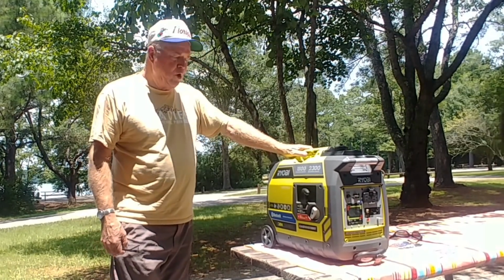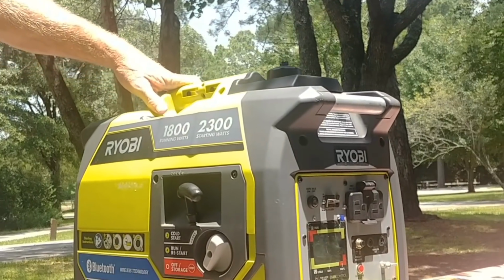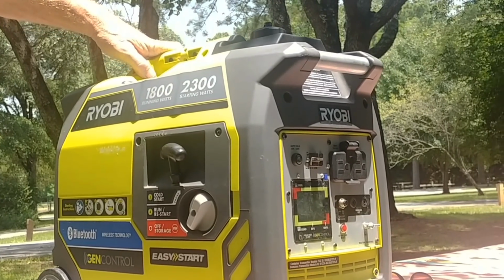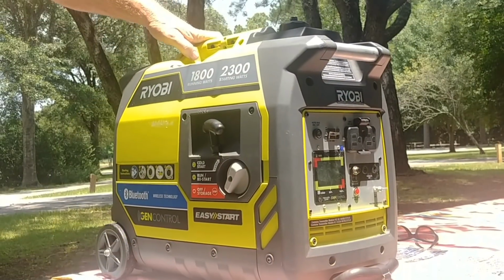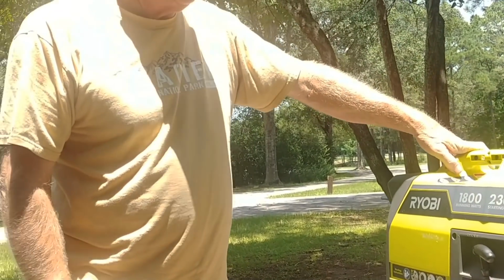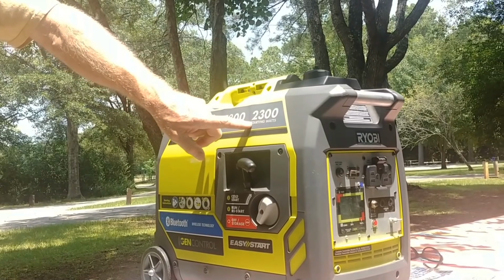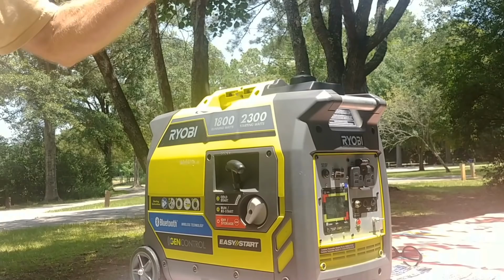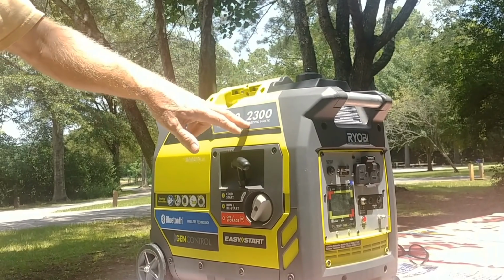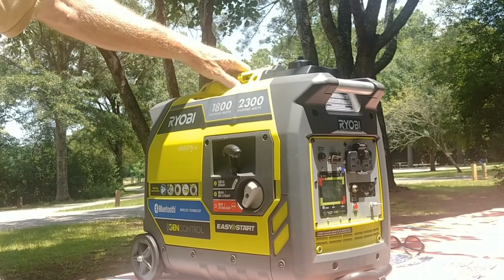But anyway, we went ahead with the Ryobi. They had it in stock there, and it was $599, and I kept my receipt. The good thing about this, they said it's equal to the Honda, and I only paid half the price for the Honda that's the same size. And this one's 1,800 running watts, 2,300 starting watts. What that means is, if you have something that's going to take some high wattage to start up, like an air conditioner, then you need this thing revved up, and I'll explain that to you in a minute. But it's worked very well for us.